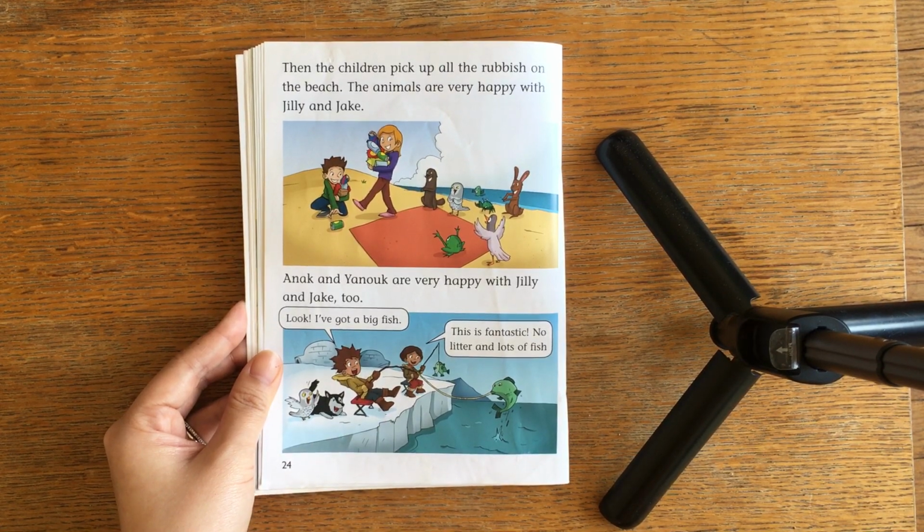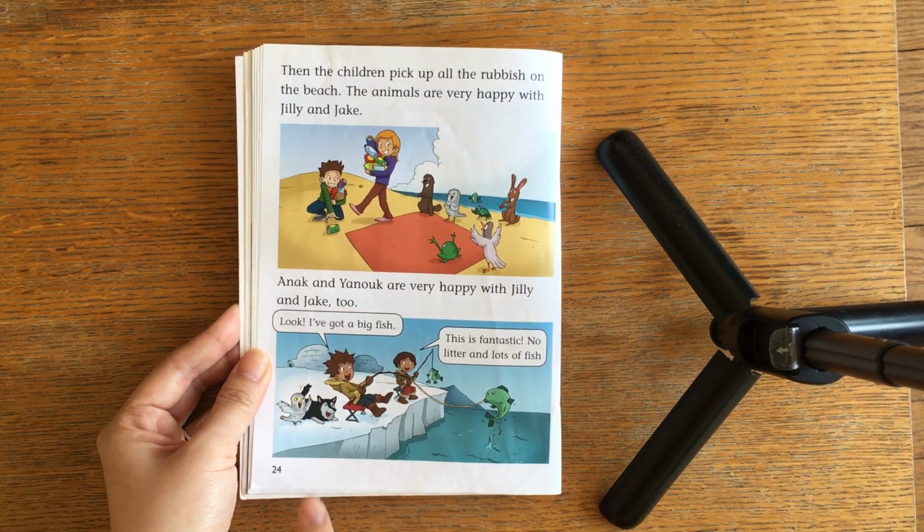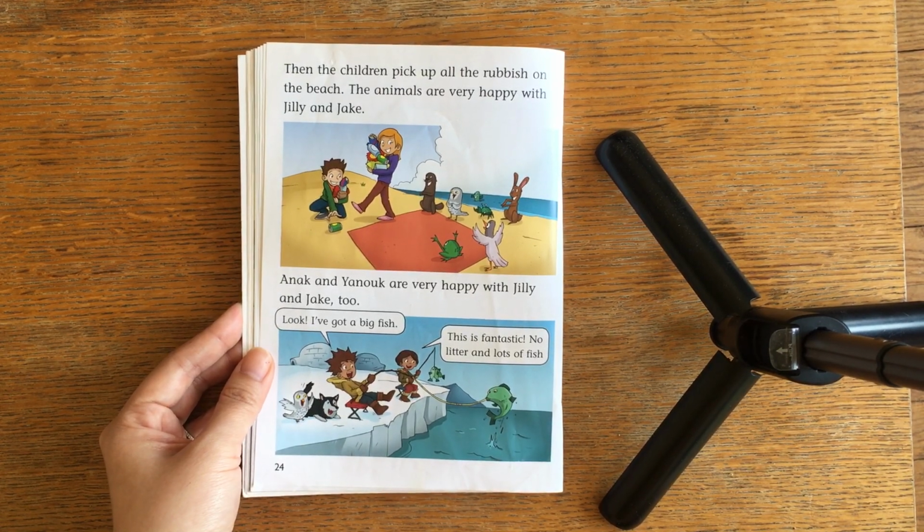Look, I've got a big fish. This is fantastic. No litter and lots of fish. Hooray, says the snowy owl. Hooray, says the husky dog.